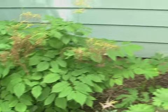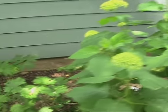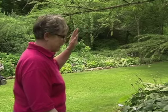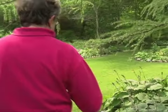The Annabelles I leave standing for the winter time, and I cut them back in the spring. They bloom on new wood. So if you do that, you're going to have better blooms than if you just leave them every year. And they're great in the wintertime with snow on them. I know, some people don't like snow. That's okay.